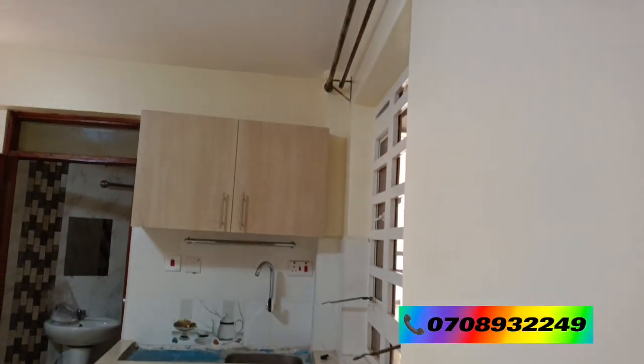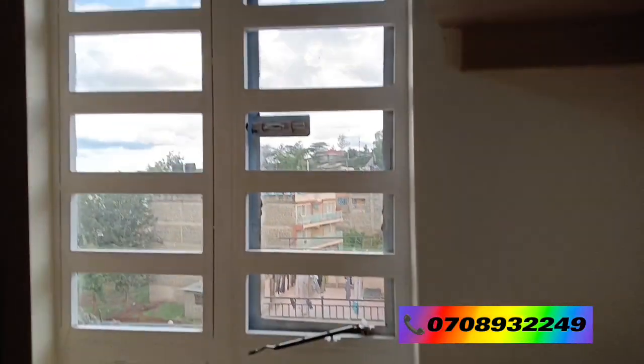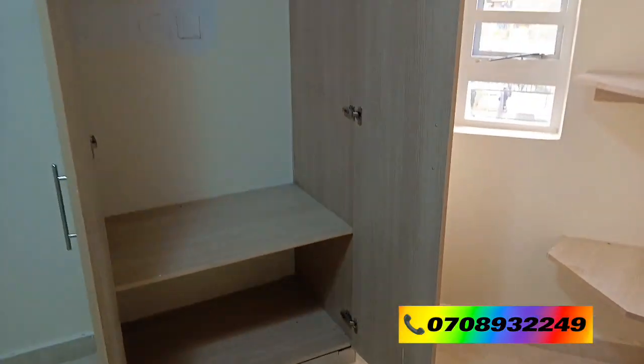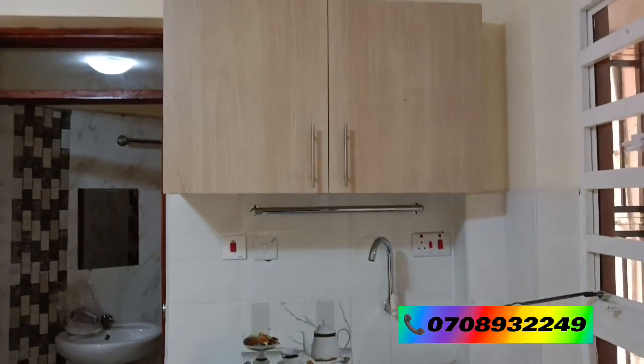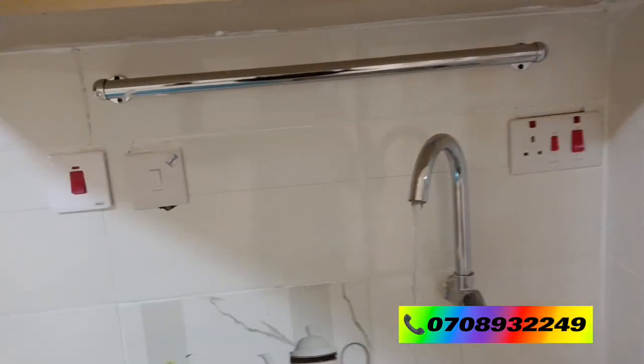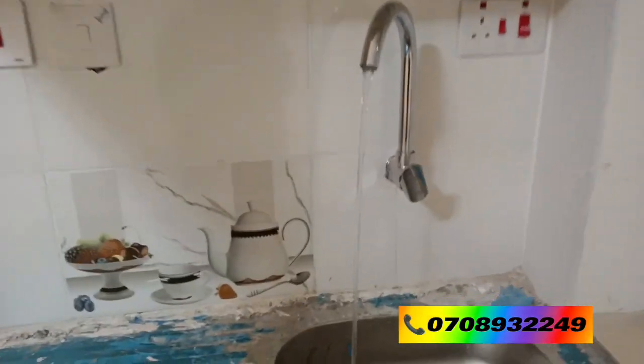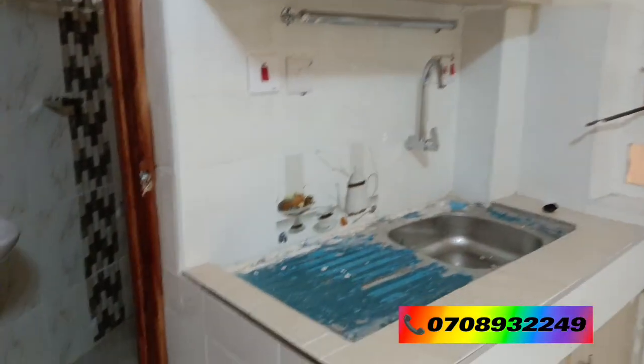Let's check out the 10,000 per month unit. So here we go. It's spacious as well. It has an inbuilt wardrobe space with extra shelves built in. The kitchen space is fitted with upper and lower cabinet space, and there is full-time water availability. The loo and bathroom is combined and it's fitted with a sink and a mirror.